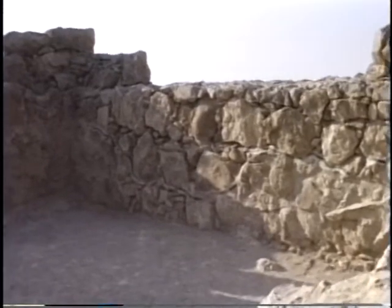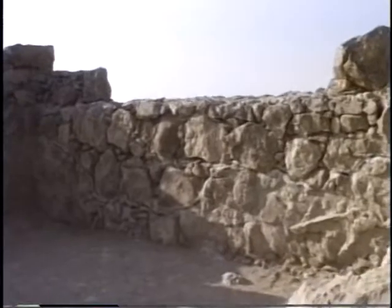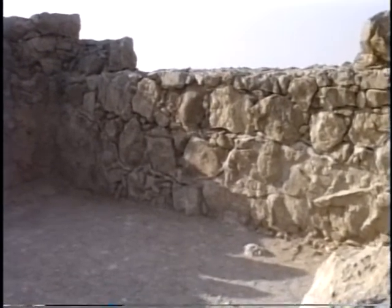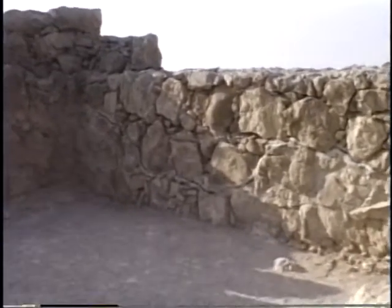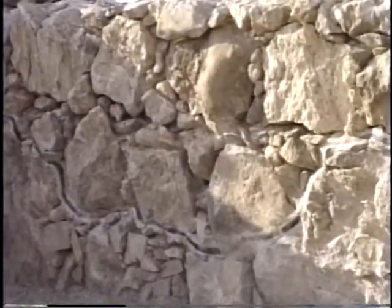when they found this, that's the original. Above it is the restoration, and the word is archaeologists. So everything above was restored with the original rocks. Everything below is as they found it.